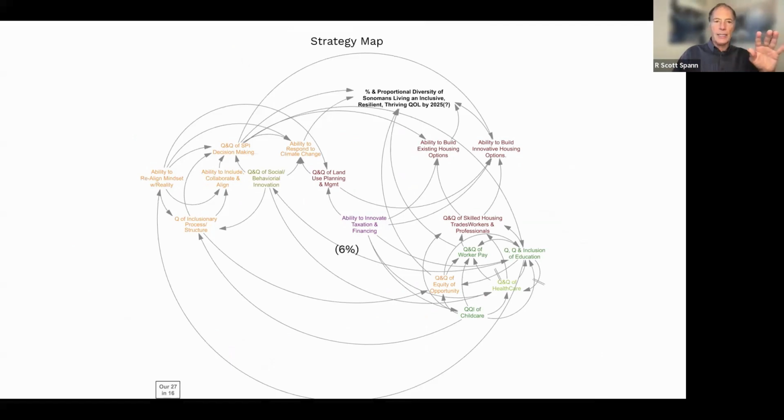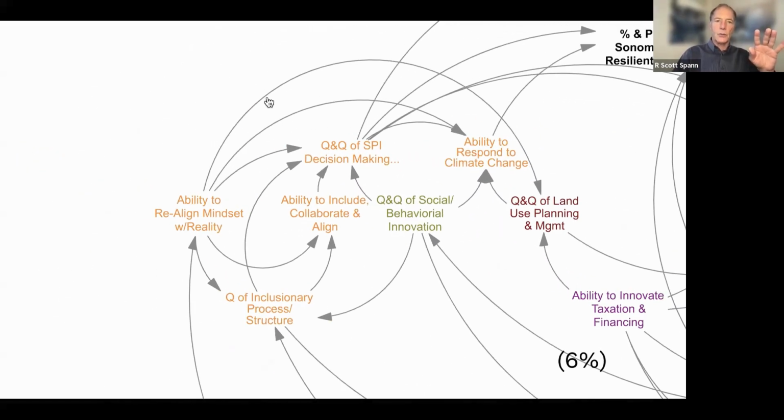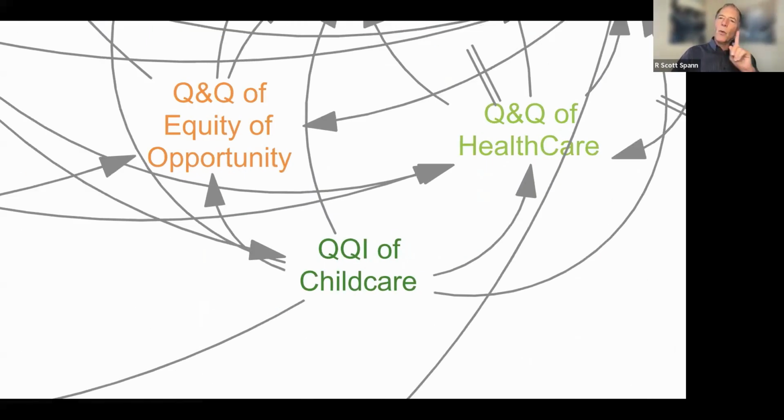Now, what's fascinating is, while yes, this decision-making section was really critical, as were other sections, the number one variable in the whole system was the quality, quantity, and inclusiveness of childcare. Now that seems a little surprising until you stop and think about it. But once you think about it for a moment, you're like, oh my God, if there's childcare, I can go to work or I can go to school.